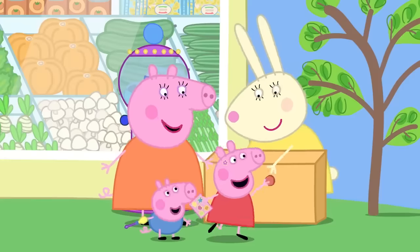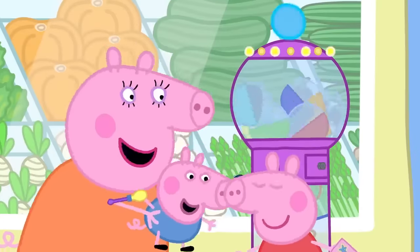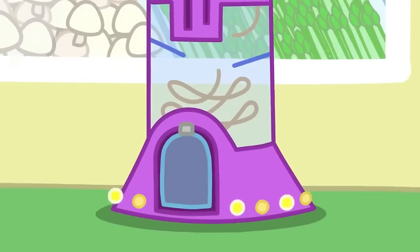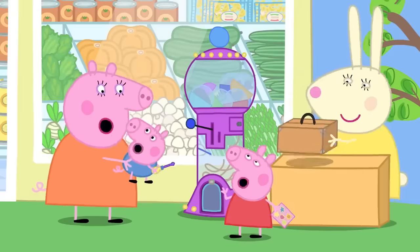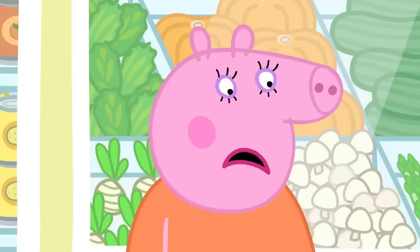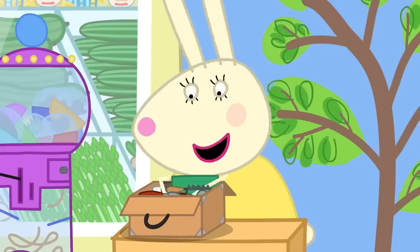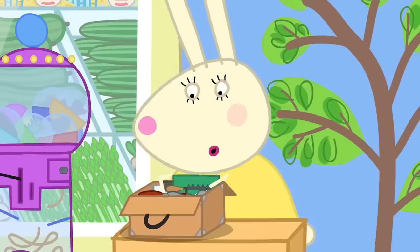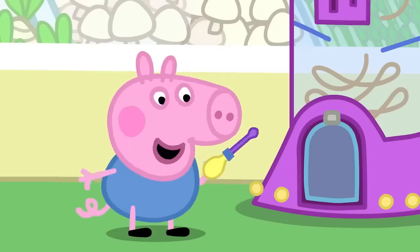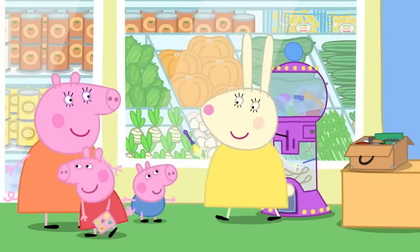One more try. Hooray! Peppa and George pull the lever on the toy machine. But this time, no balls pop out. Oh. Oh dear, I wanted to see what toy you were going to get. Not to worry, Mummy Pig. I can fix it. I just need to find my screwdriver. Nope. Nope. Screwdriver! Ah, thank you, George.